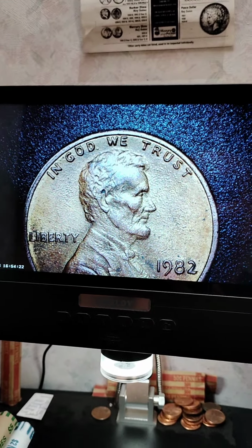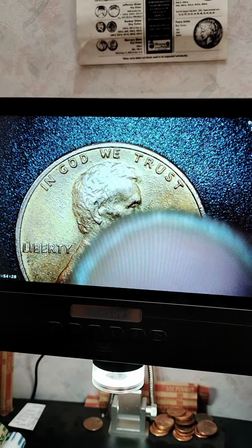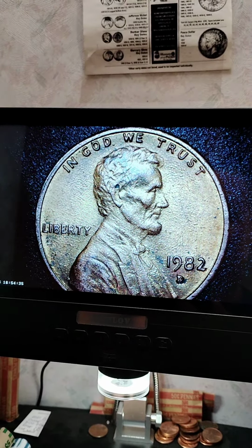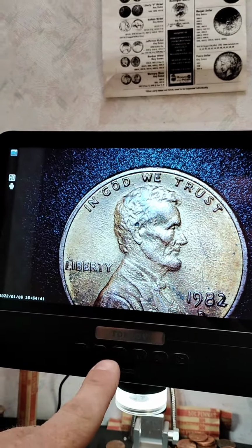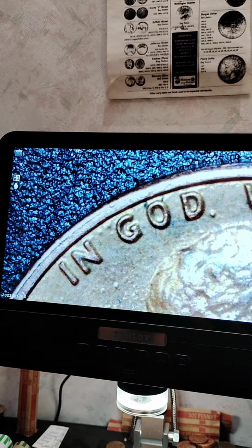Okay, right here. I totally missed that the first time around, but in God, period, we trust. That is a nice cud. Look at that. I totally missed that the first time looking at this one. It looks like the O has horns on it, doesn't it? Let's take a closer look. Kind of does.